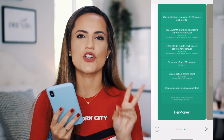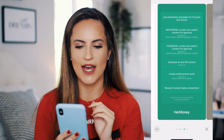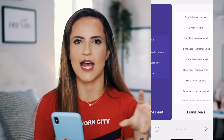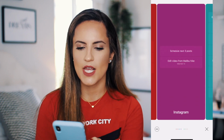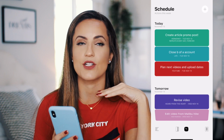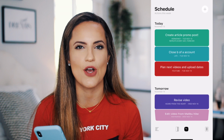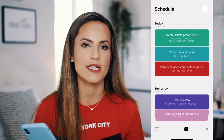And essentially there are two interfaces that you can use. You have cards, so that is what all of these ones are, which I use to basically delegate each aspect of my life onto one card with one color. That's what all of these are. Then you also have the calendar and schedule view. So this is a to-do list of actionable items, color-coded based on whatever color you chose for that aspect of your life, and they can give you alerts as to when you need to complete these things.